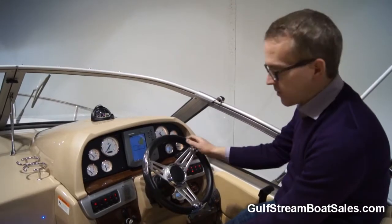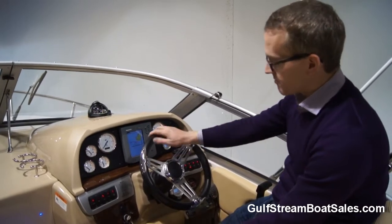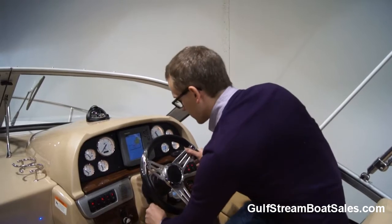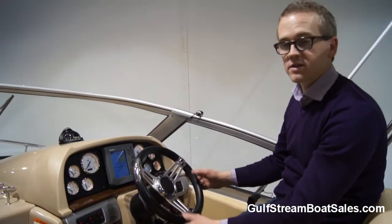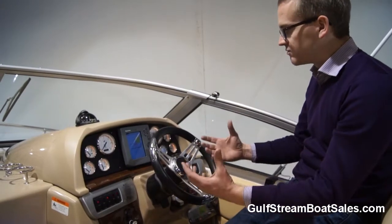I love the steering wheel on the boat. Again, it feels like it's off a much bigger sort of cruiser. It's leather wrapped, little chrome effects and stuff on it. It's a nice chunky wheel, and it's also got a 5-position tilt on it as well. And it's a higher end unit than what we're used to seeing in this sort of boat. So again, there's a nice theme. Everything's really well done.